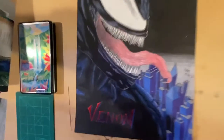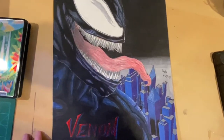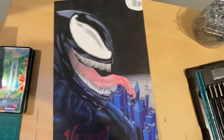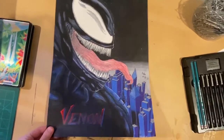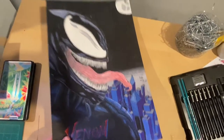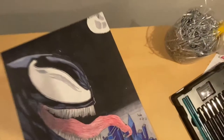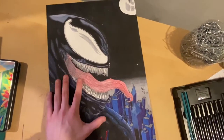But yeah, tomorrow I'm planning on doing a little more detailing along the tongue and the moon, but besides that, this is basically done. So by tomorrow I should have this up on eBay for auction, and hopefully someone has put a bid on it. Whereas my other drawing, it's still up and has not gotten any bids yet. And yeah, that's all I've got for this.